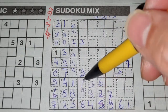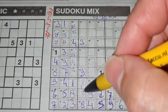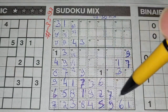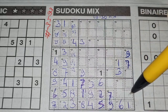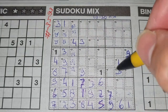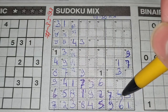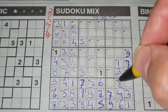A 1 and a 7, I've marked those two boxes with a 1 and a 7. Now we have a 1 there, so no 1 there. 1 should be here, and a 7 goes there. Two numbers left in this row. So 1, 2, 3 is missing, and the 4 is missing. 3 and a 4. We have a 3 there, no 3 there. 3 should be here and a 4 goes there. In this triple box of 15, 3 plus 4 is 7, 7 plus 8 is equal to 15.